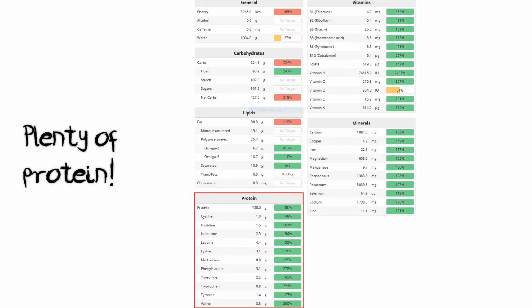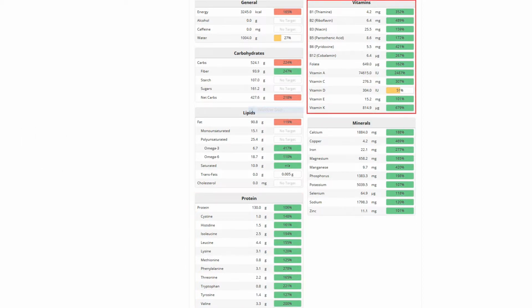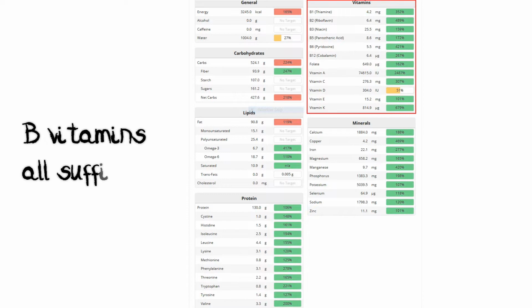Protein not a problem, hitting 130 grams here and all amino acids easily accounted for. On to the micros next. B vitamins all present in abundance, including B12 in this case, but of course I still recommend supplementation to be safe.